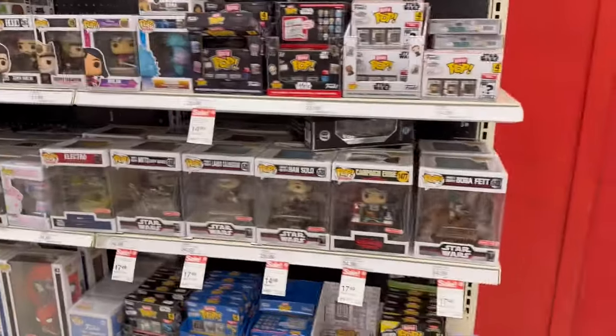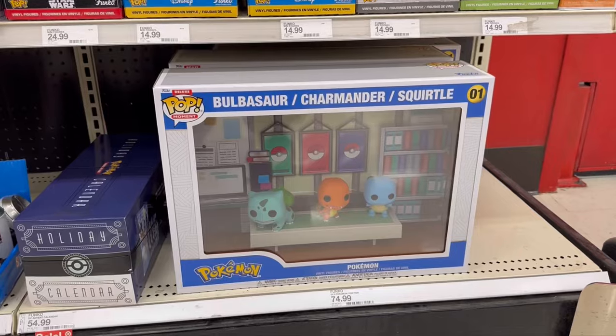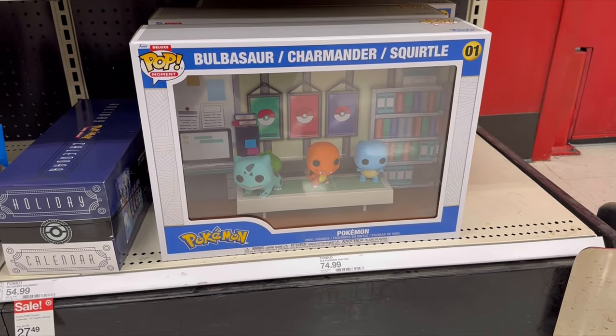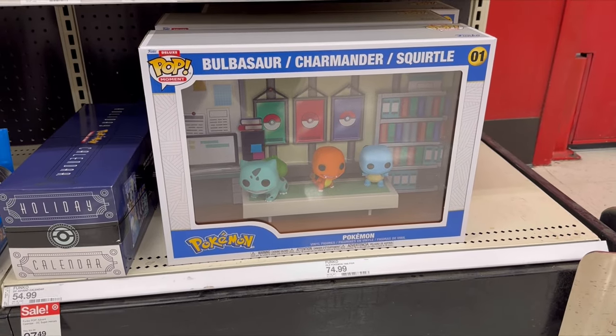Holy cow. All right, over here. We got some Stranger Things. We do have the Bulbasaur Charmander Squirtle 3-pack. I want this, but not for $75. That is way too much, but that is super cool. Fits right in with my Pokemon motif I've been going for lately.